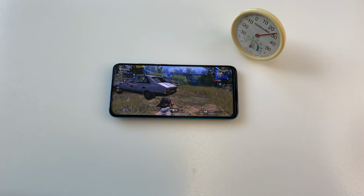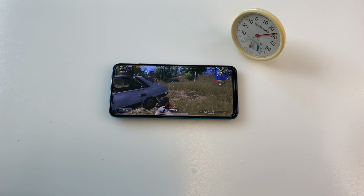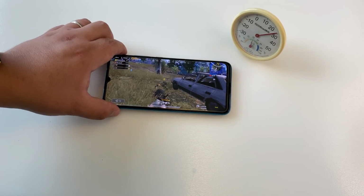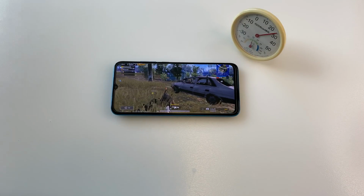And I've been playing PUBG for 2 hours. You guys have been asking about this: Frankie Tech, what happens when you use the Redmi 10X Pro? This is the Redmi 10X Pro that I got the other day, and you've been playing PUBG for 2 hours, and then you run benchmarks.